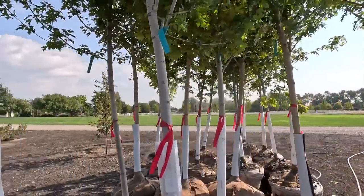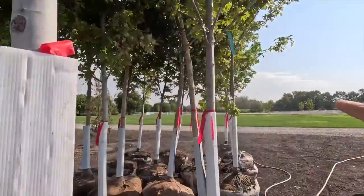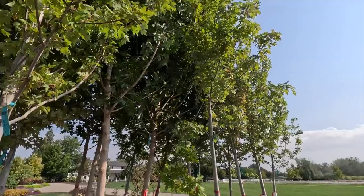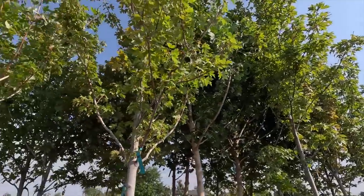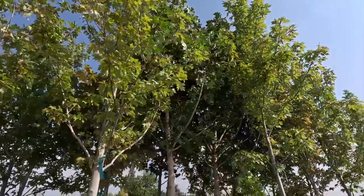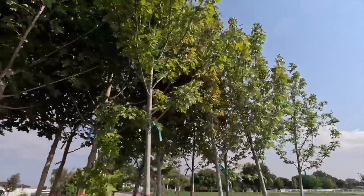So out of the 20 trees, 16 of them are Autumn Blaze maples, and 4 of them are Pacific Sunset maples, which might end up over by the Hartley. And the size of these, when we bought the trees that are over here, we bought them from the same place. I don't remember them being this big when we planted them. I mean, I remember them being big, but these just seem like supersized, which is fine by me.